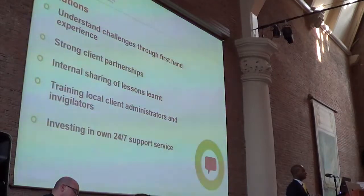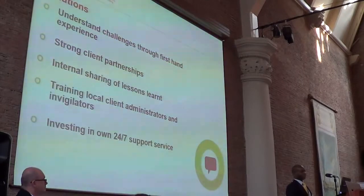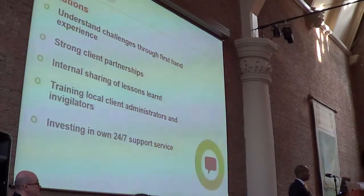So, the solutions. How have we gone about dealing with some of those challenges that we faced? Well, it's to understand the challenges through first-hand experience. I personally have learned and understood the challenges that our clients potentially face by actually visiting the locations. It's very easy for me to be in my office in London and say everything's working fine on my side of things, but I think it's an integral part of the service delivery that we offer to our clients to visit the actual location in order to help us identify clearly what problems they are actually facing.